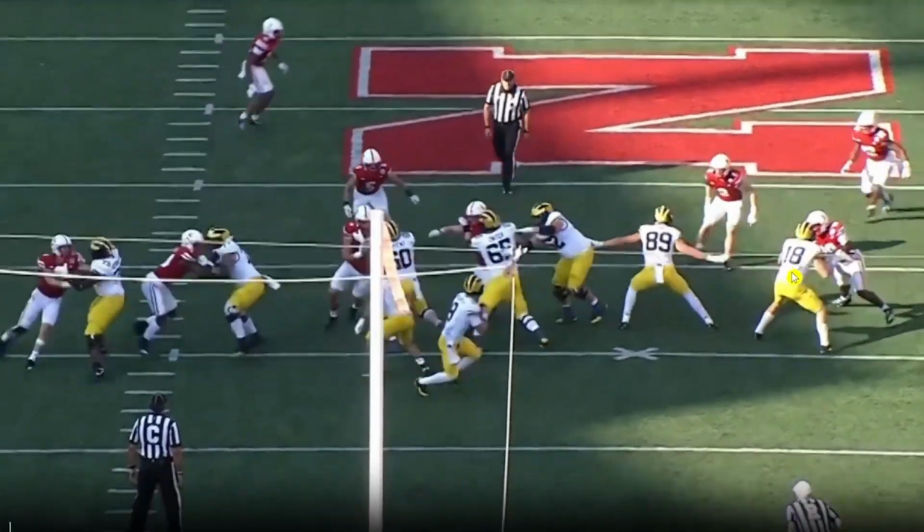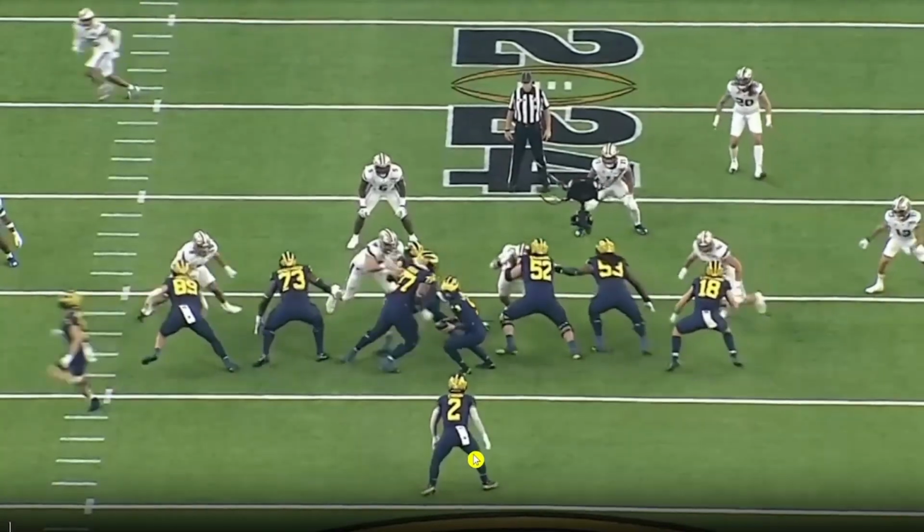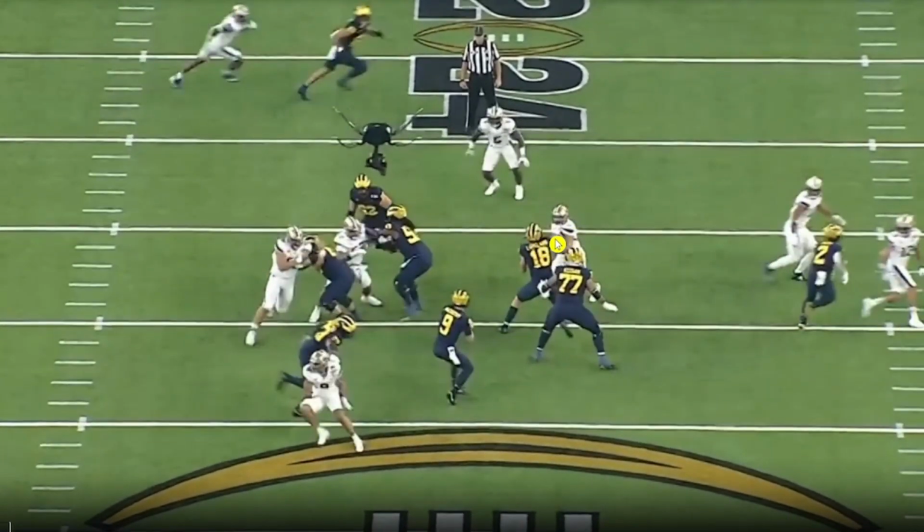And here in pass protection, a couple things, right? Lose slowly if you can. And he does a great job of that there, right? Hanging on just enough. And here against Washington, the Natty, he does a great job holding the line.